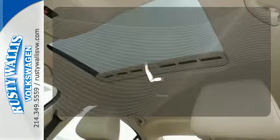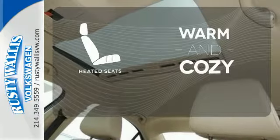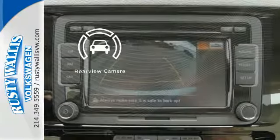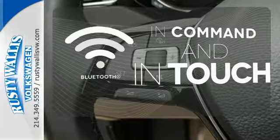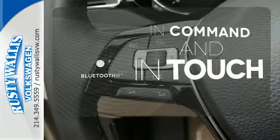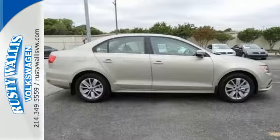adventure demands. Wrap yourself in the comfort of heated seats. The backup camera gives you a clear picture of what's behind you. Keep your hands on the wheel and eyes on the road with Bluetooth. Cruise off in this affordable VW Jetta today.